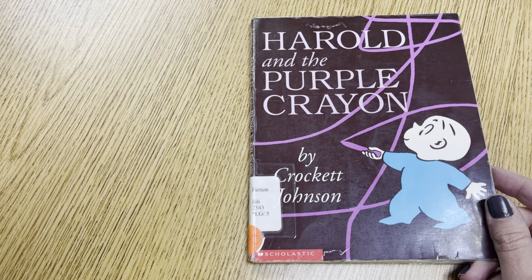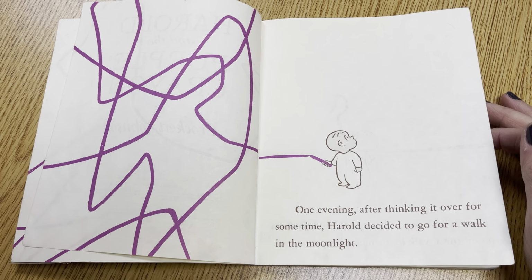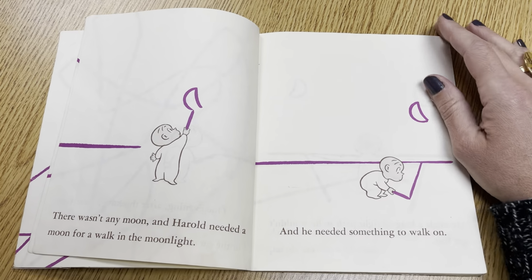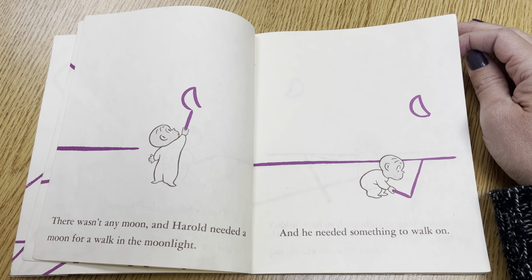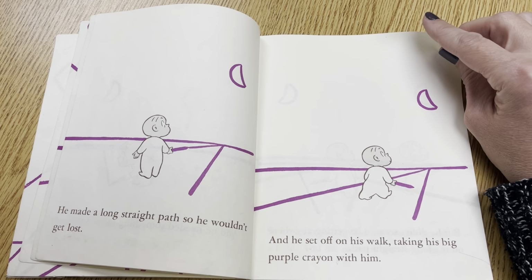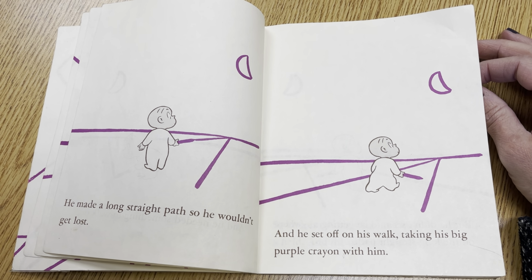Harold and the Purple Crown by Crockett Johnson. One evening, after thinking it over for some time, Harold decided to go for a walk in the moonlight. There wasn't any moon, and Harold needed a moon for a walk in the moonlight. And, by the way, he needed something to walk on. He made a long, straight path so he wouldn't get lost, and he set out on his walk, taking his big purple crown with him.